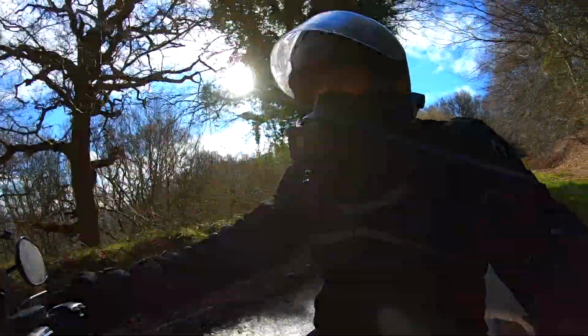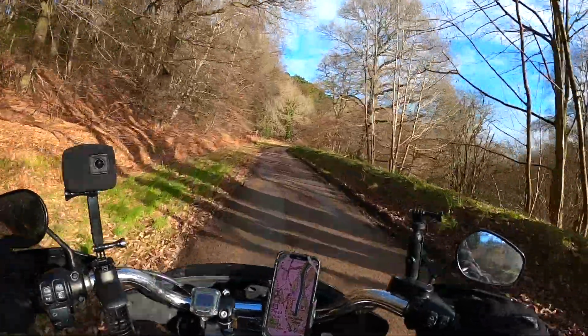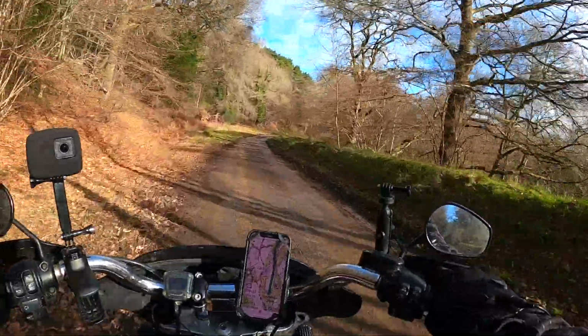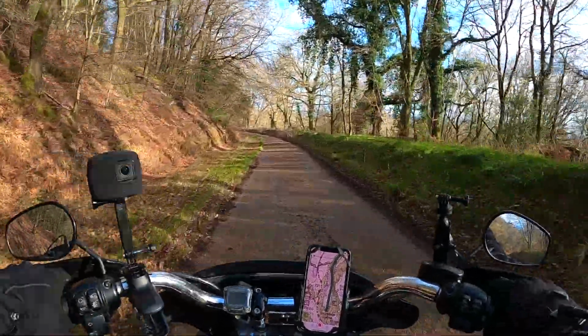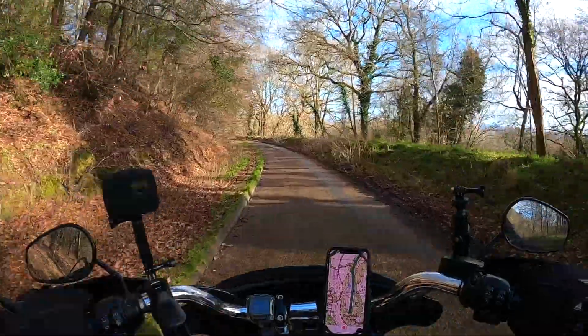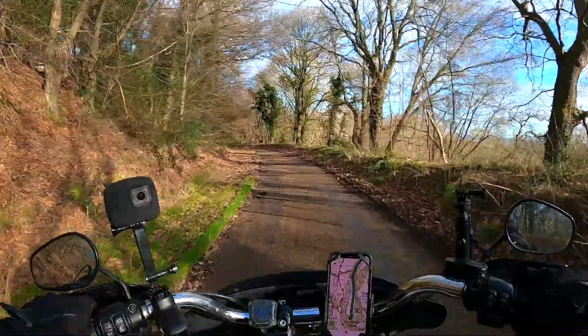And this goes all the way down to the main road, the old main road. So basically this would have been the road. Now I'm not going to go and join the main road again. Basically what I'm going to do, I'll just double back, come up here and go and explore all the other abandoned roads, because they're all abandoned roads along here.